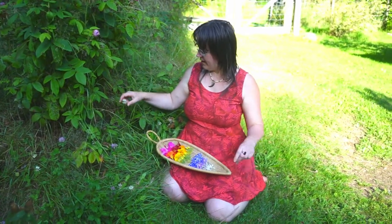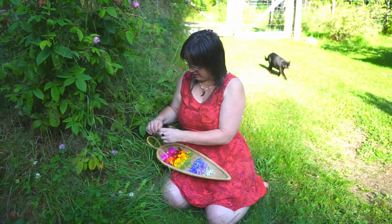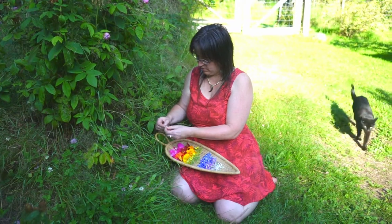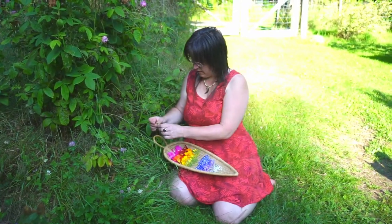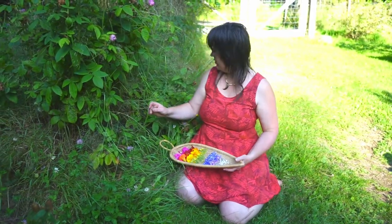And white clover. Actually, some red clovers are white also, but white clovers are also edible. They're kind of tough at the bottom, so I only use the petals, not the rest of it. There's nothing poisonous about it. It's just not that great.